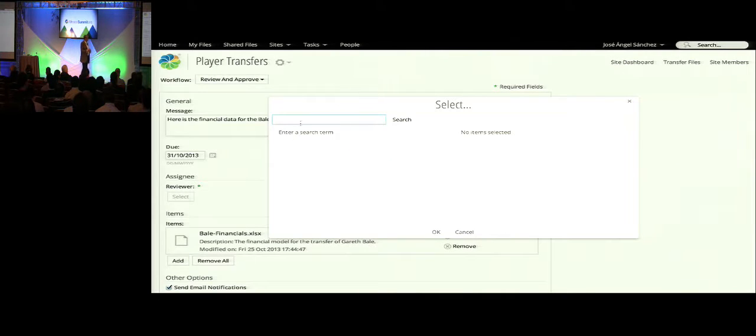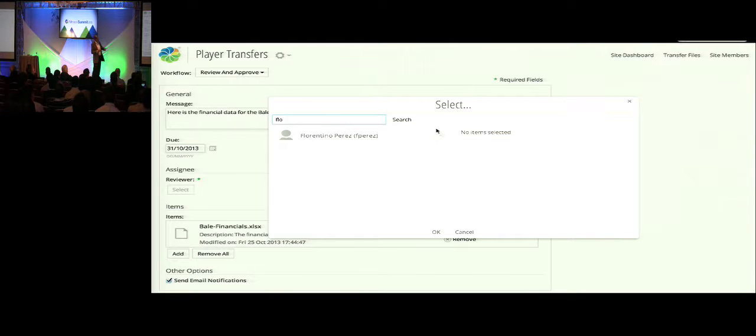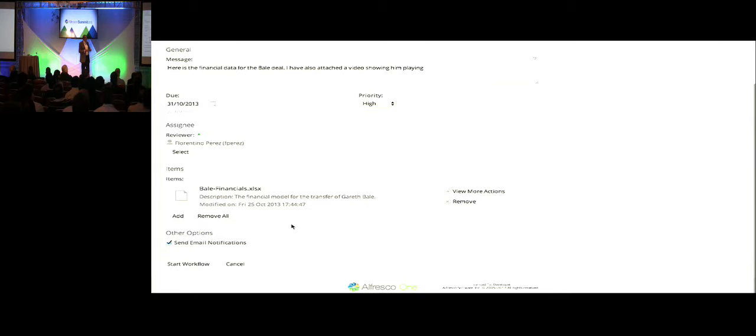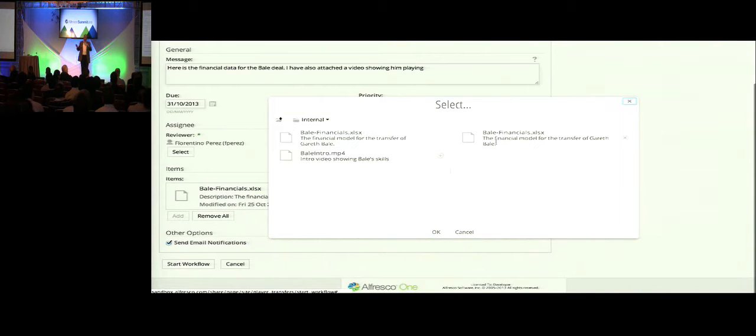It's a high priority task. I want this done quickly. I'm going to send it to Florentino, who's the president of Real Madrid. And I'm going to add another document. So I'm going to send him the financials, but I'm also going to send him that video so that he can actually see Gareth Bale in action. And then he can make a decision whether we should progress this any further.